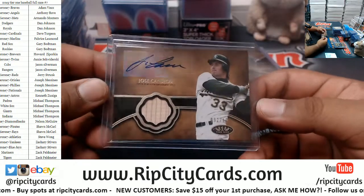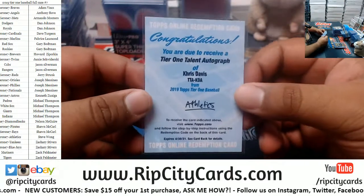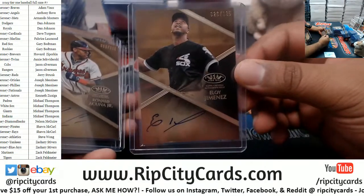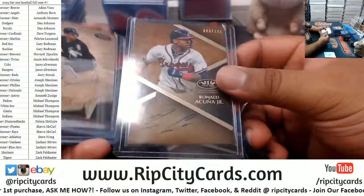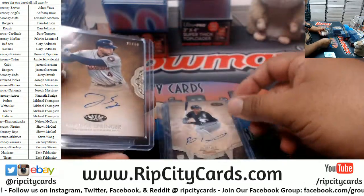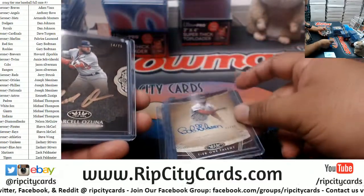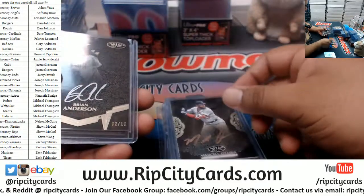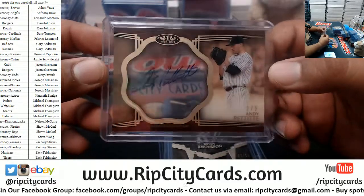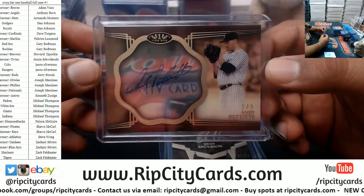We have a Jose Canseco /100 patch auto for the A's. A Tier 1 Talent Auto Redemption for Chris Davis of the A's. Eloy Jimenez /125 White Sox. Ronald Acuna Jr. /125 Braves. Eloy Jimenez /100 White Sox. George Springer /60 Astros. Bob Gibson /60 Cardinals. Ozuna /25 Cardinals. Brian Anderson 2 of 10 Marlins. And an Andy Pettitte clear auto 2 of 5 for the Yankees.